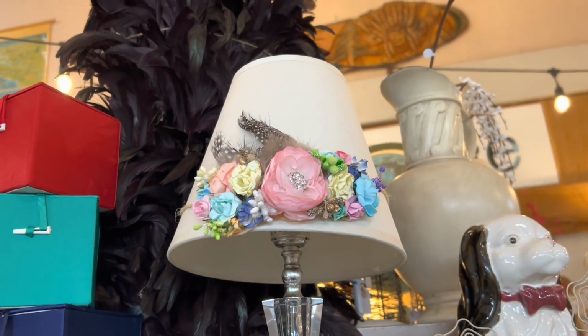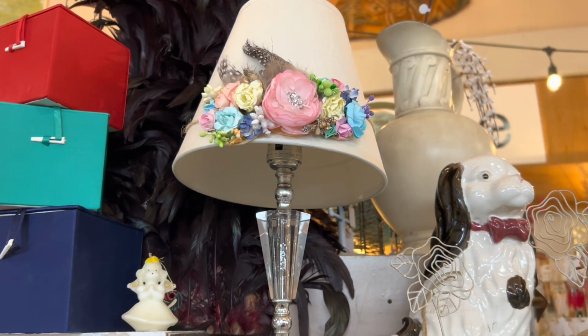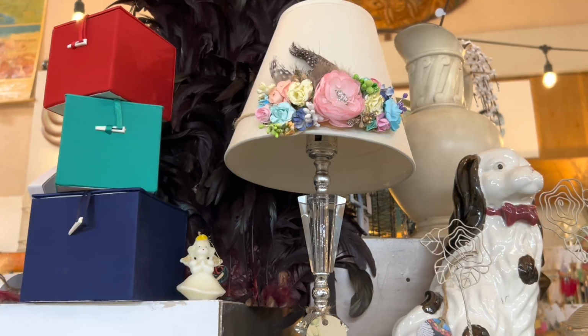The last thing I wanted to show you was this lampshade. I thought any one of us could duplicate this. I thought it was so clever.